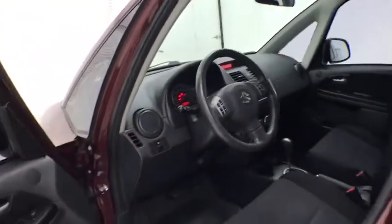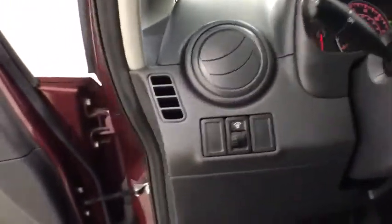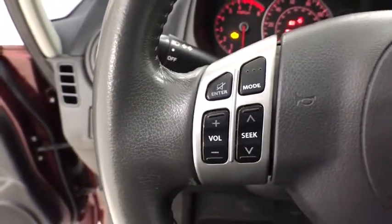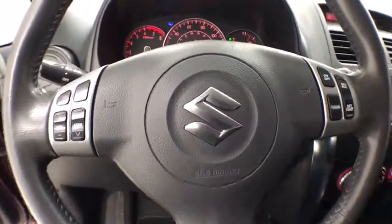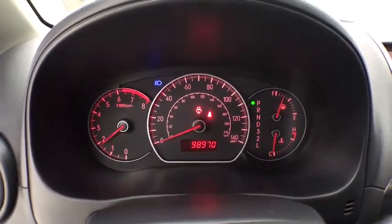Here are some of this vehicle's great options. Dual airbags, power steering, one owner, alloy wheels, four-wheel disc brakes, power windows, rear window defroster, trip computer, CD player, remote keyless entry, brake assist, panic alarm, tachometer, tilt steering wheel, front bucket seats, driver vanity mirror, front reading lamps, cloth seat trim, passenger vanity mirror.